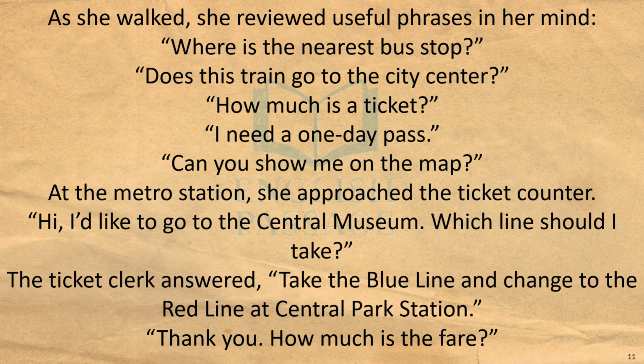As she walked, she reviewed useful phrases in her mind. "Where's the nearest bus stop? Does this train go to the city center? How much is a ticket? I need a one-day pass. Can you show me on the map?"